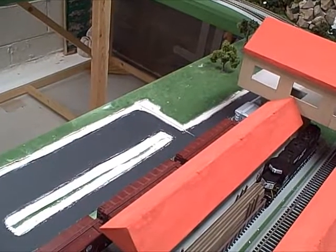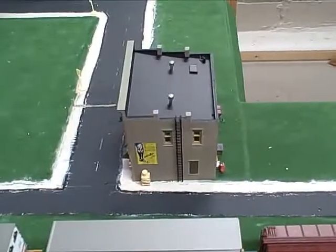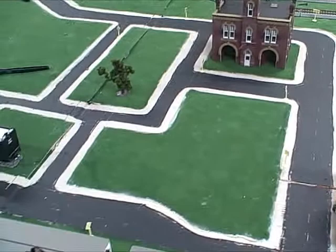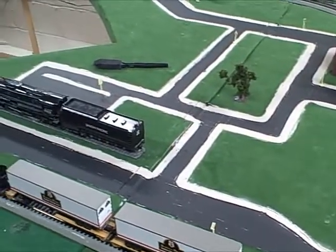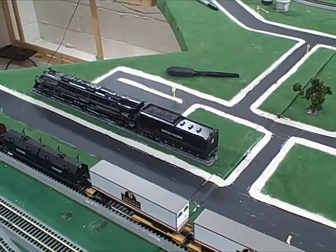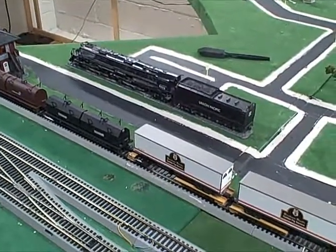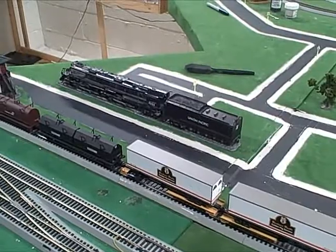We've had a town under construction from the last time we left off. As you can see, we got a couple buildings up there, and this whole road was carved out from a road kit that I got. I made a display track for that big boy model I built 3 years ago.